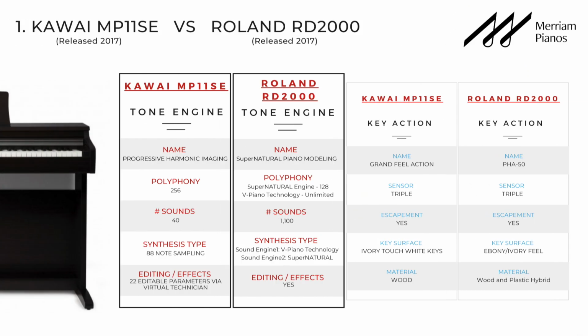So there you go. There's kind of a good overview of what you're getting from a sound engine and a tone generation standpoint between these two. We're going to dive into the action next, because those are another 2 big talking points that a lot of people are trying to compare and get impressions on between these two. So we're going to throw some specs up on the screen. We'll keep on moving. So let's get into the action now.